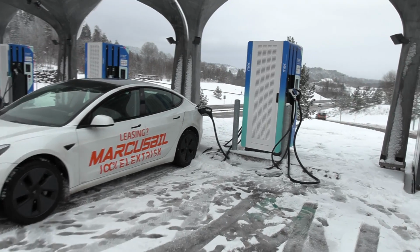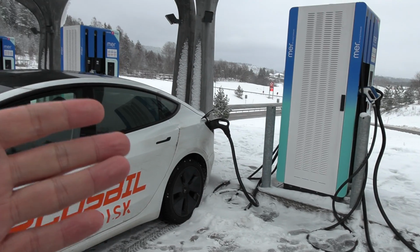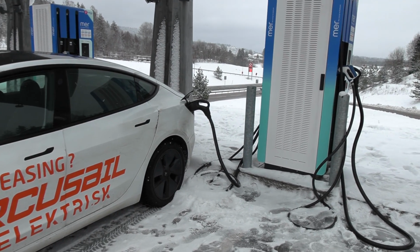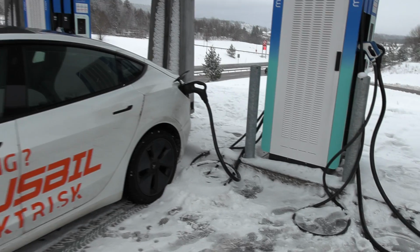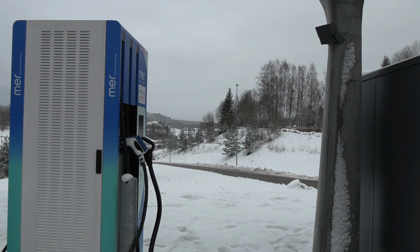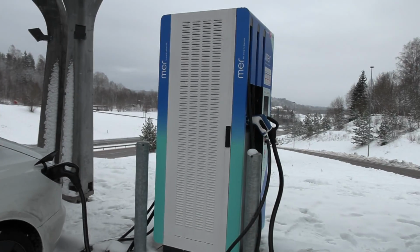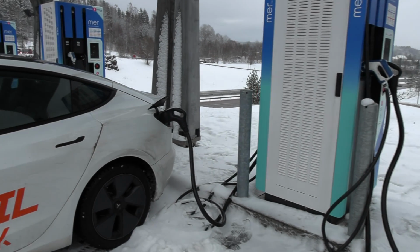I think I will avoid, I don't know why, maybe I should try to use only Tesla superchargers because they seem to work more reliably. It would be hard to reach Ringdalsskogen, so that's why we are stopping here. But I've been using these Delta chargers a lot, so I don't know why it bugged now. That's kind of weird. But let me show you now the plan.